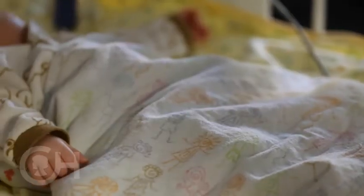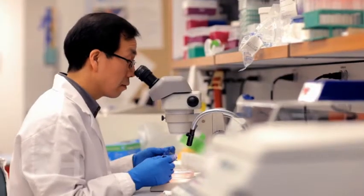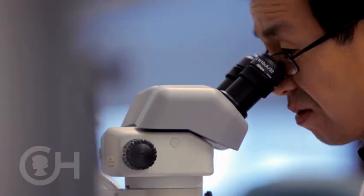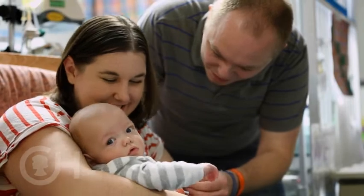For example, you might study a patient because of abnormal development in the newborn period, and you end up with a result that says, oh, this person has a predisposition to cancer. And it's now a whole different ball of wax, because now we have to think about how this is going to impact this child. Does this family want to know about this?